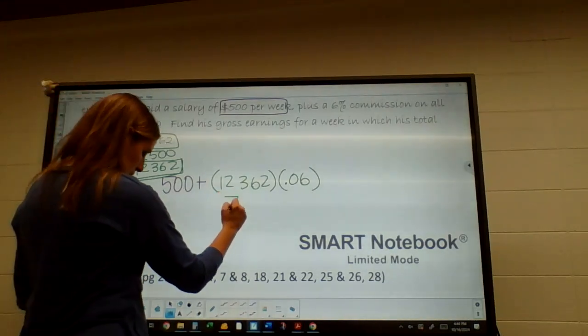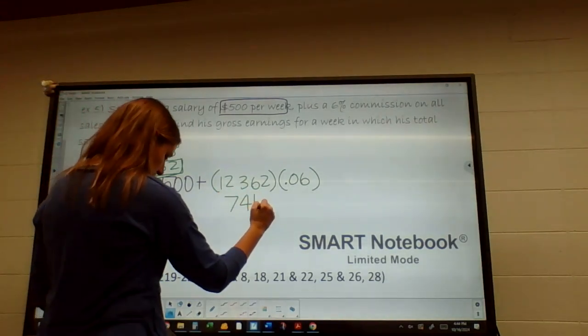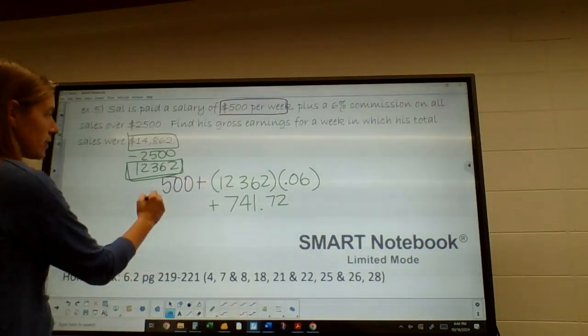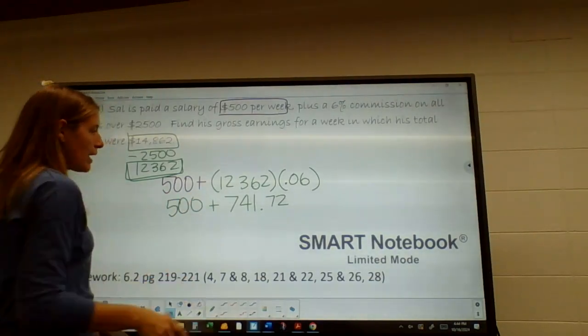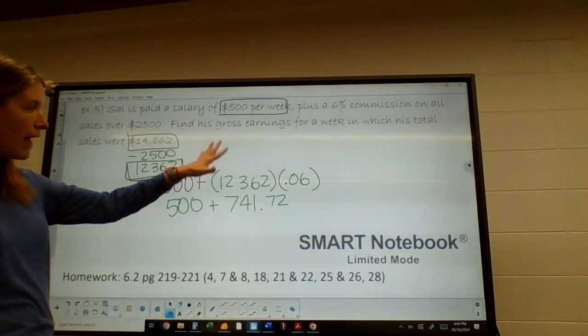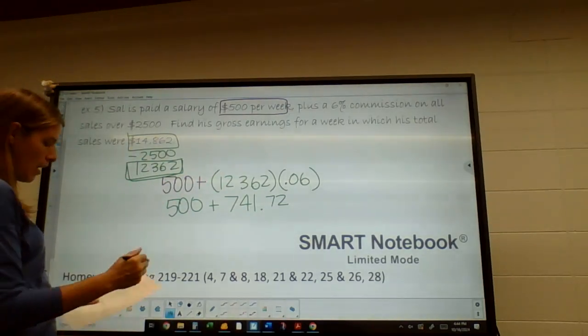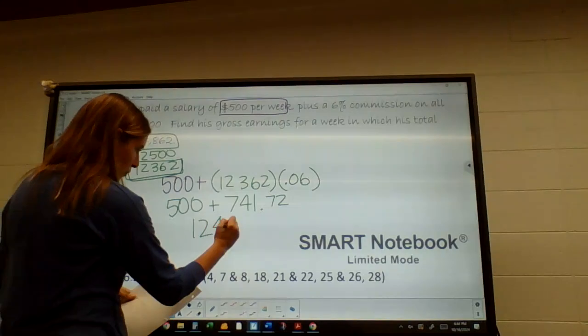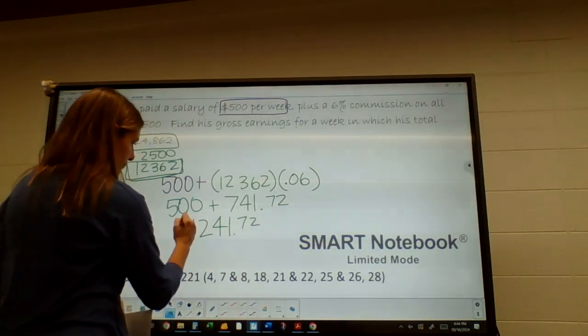So this would end up being over $700 in commission, but he still gets that original $500. So had he not sold this at all, he would have just gotten $500. But since he sold all of that over $2,500, he ends up with $1,241.72.